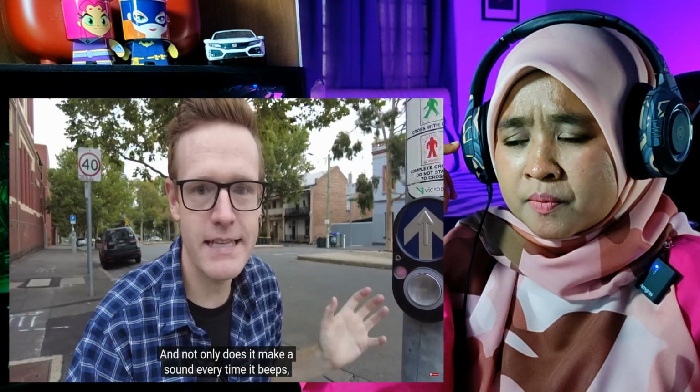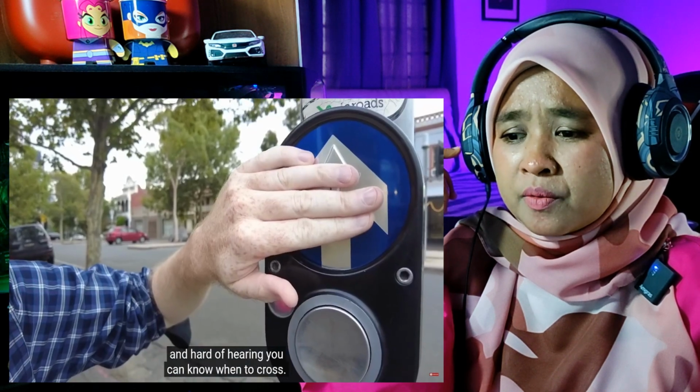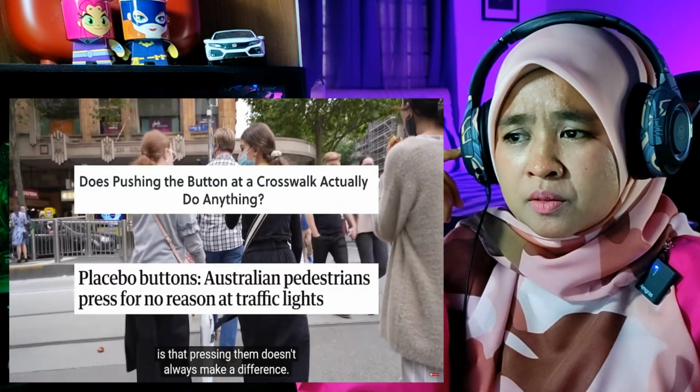And not only does it make a sound every time it beeps, but this vibrates. So if you're both vision impaired and hard of hearing, you can know when to cross. One open secret of pedestrian buttons around the world is that pressing them doesn't always make a difference.